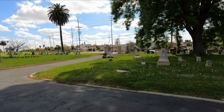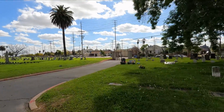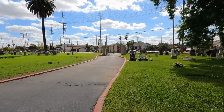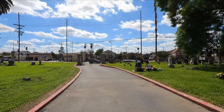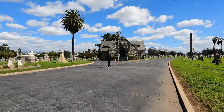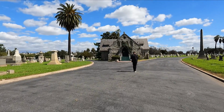You move up the way here, you'll see another scene from Mask over here. Cher was filming in this cemetery. This is actually the background to the old guy's funeral earlier on in the film. You can see this gate and everything in that scene. That's pretty cool.